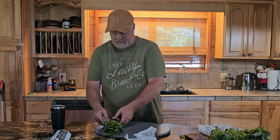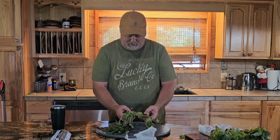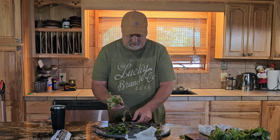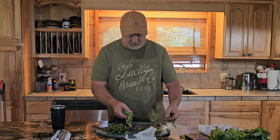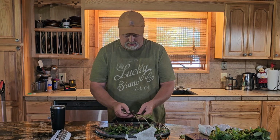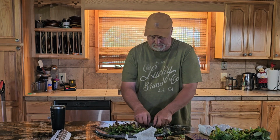So I'm going to pull these apart. There's supposed to be 25 in the bundle, but it looks way more than 25. And that's a good thing. If they send some extras, that's taking care of the customers. That allows for any kind of damage or anything that goes on. All right. All these got good roots on.